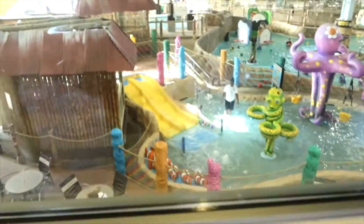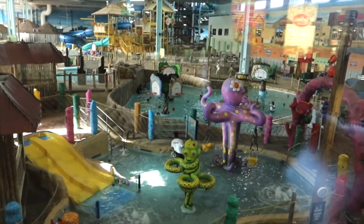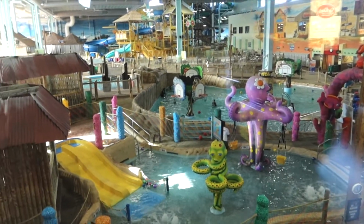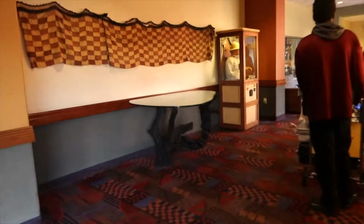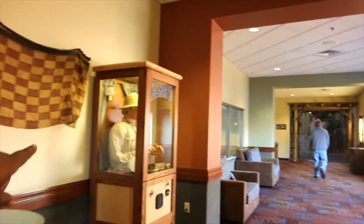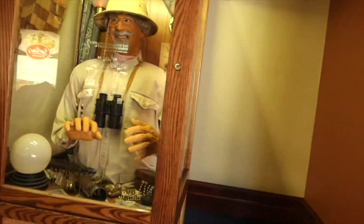So guys, this is the indoors park. My kids are, where are they? Somewhere in there. We're just gonna find them. Mini golf. You know that dude? I've seen this photo in Africa. He's a famous explorer.